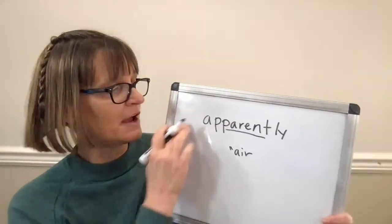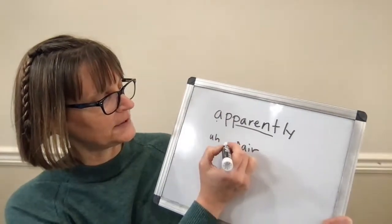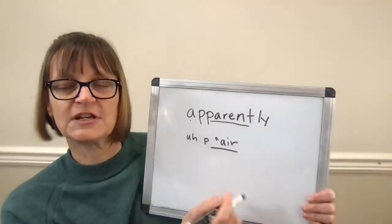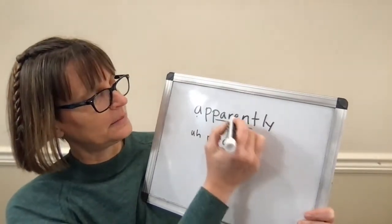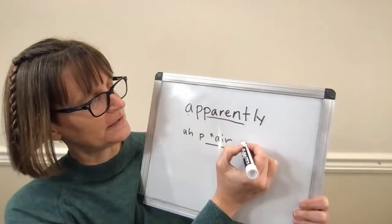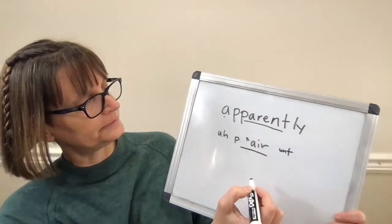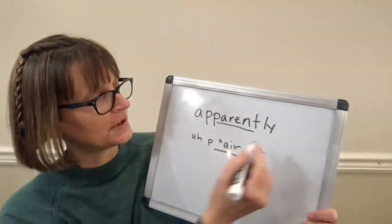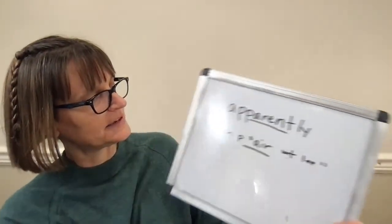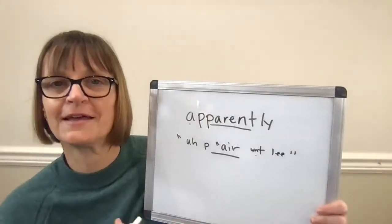The stress is on the pair syllable, so our letter A is going to say the sound. And then our air is going to be long, a pair, a parent. Parent, we're going to have just a little bit of a schwa, a parent. So keep that syllable very short, and then we end with li, tense E sound, apparently. Apparent and apparently.